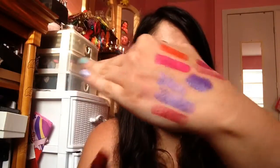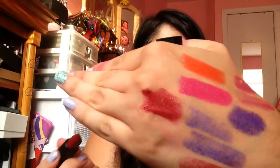And last but not least, this one also isn't too bad. This is Lolita. It's not the best, but it's not too bad. And as you can see, it's very streaky. It's one of those colors you have to build up. But after you build it up quite a bit, it's a nice color, and it is creamy, and it is opaque after you build it up.